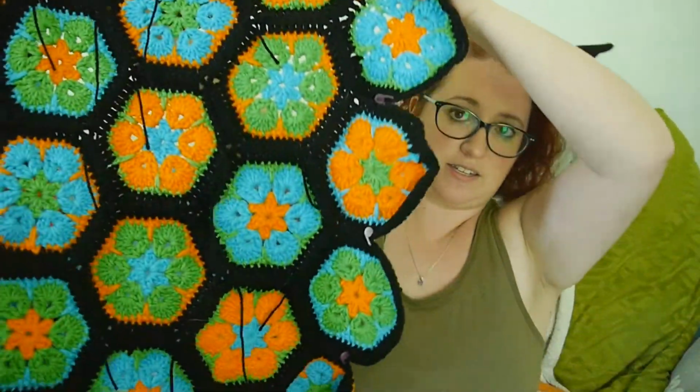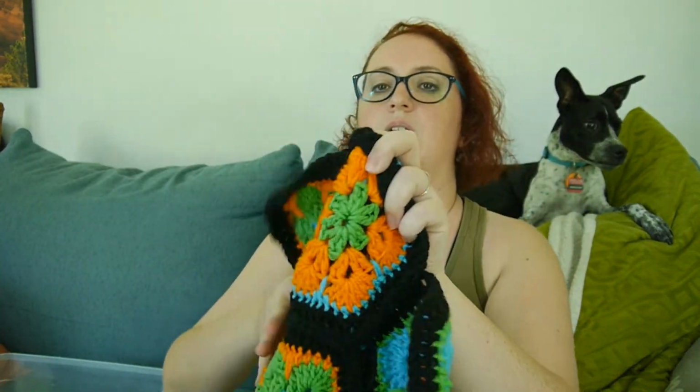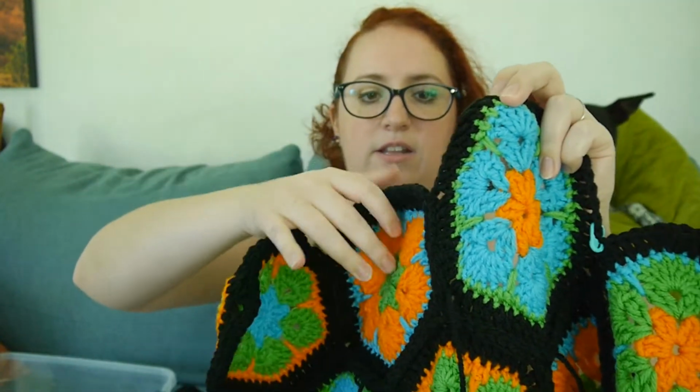So this is 6-sided. I still have to go through and sew together areas like this between panels. Where's a finished edge? I know I have a finished edge on here somewhere. This one. This is what an edge looks like when it's finished. So these parts are together and then the points just point out. And it is rough and acrylic, so I will probably just run it through our washer and dryer and call it a day.